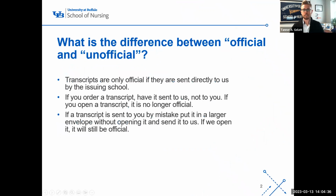So first, what is the difference between an official and an unofficial transcript? Super common when you're applying to graduate school or even when you're in school, faculty and staff will talk about official transcripts or unofficial transcripts. So what are the differences? Transcripts are only official if they are sent directly to us as the receiving school from the issuing school. If they are sent anywhere else or they are opened by anyone else other than a school official, they are no longer official transcripts. They are now considered unofficial transcripts.